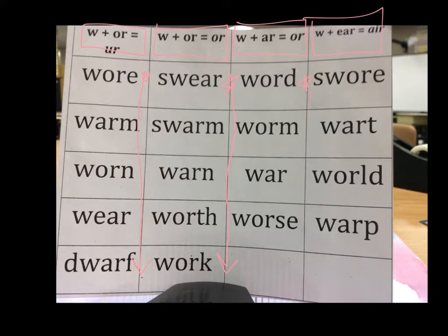Then I have word, worm, war, worse. So two wars. We have war and war. We have our homophones, but you'll notice that they have two different meanings. Then last column, swore, wart, world, and warp. Warp means like something doesn't stay the same shape, like it can change shape.